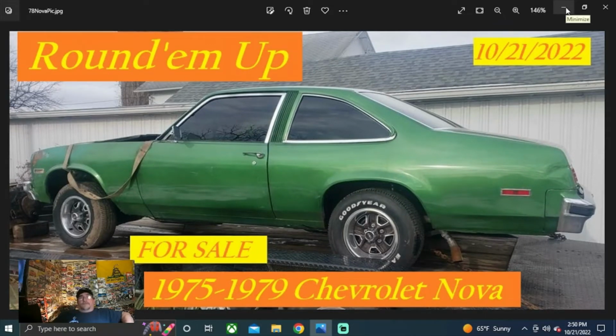Rounding them up. It's going to be October 21st, for sale, 1975 through 1979 Chevrolet Nova.